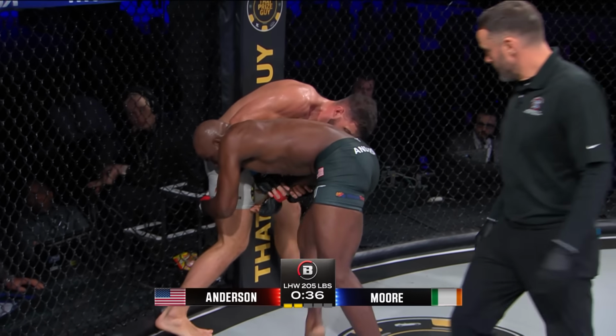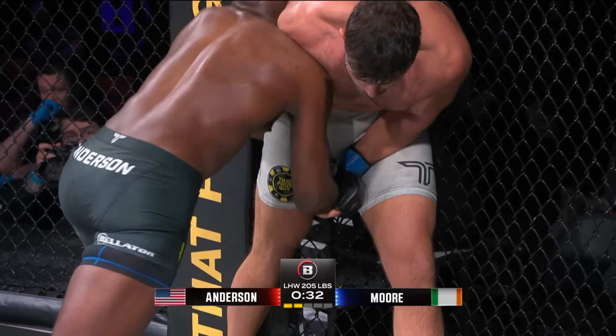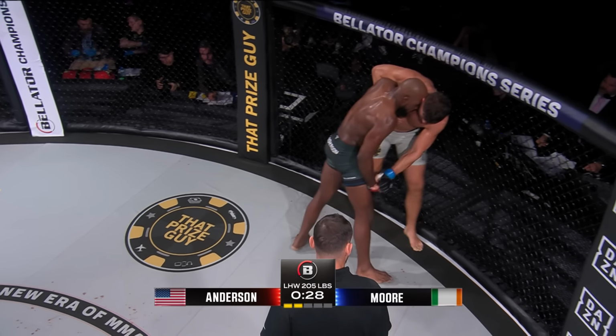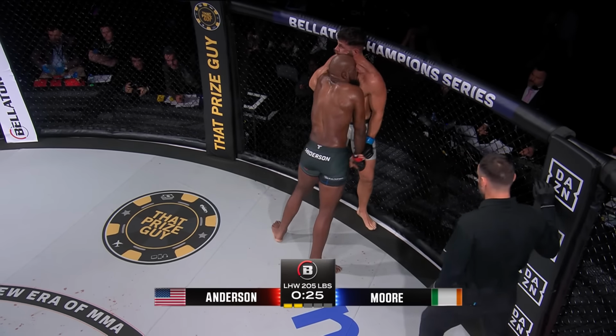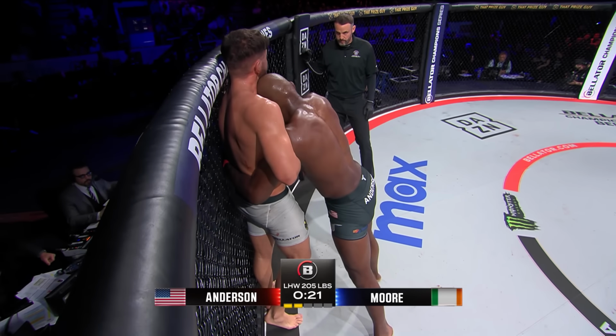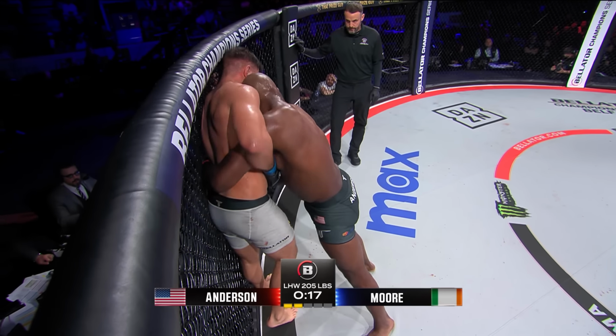On the wrist control. Corey Anderson in on that single leg, trying to high crotch. Good balance, good takedown defense from Karl Moore. Wrist control still causing Corey a lot of problems here in front of us in the commentary booth. Karl standing very tall though here.